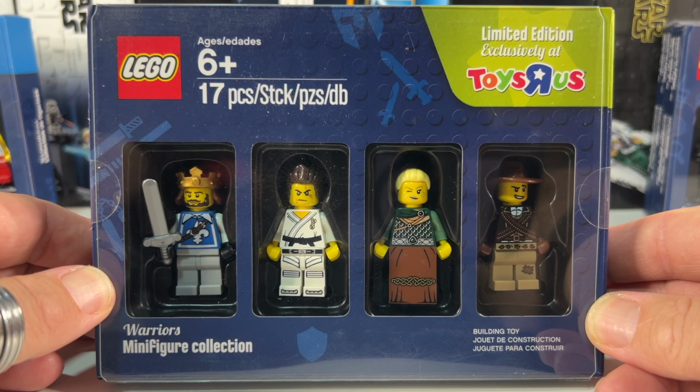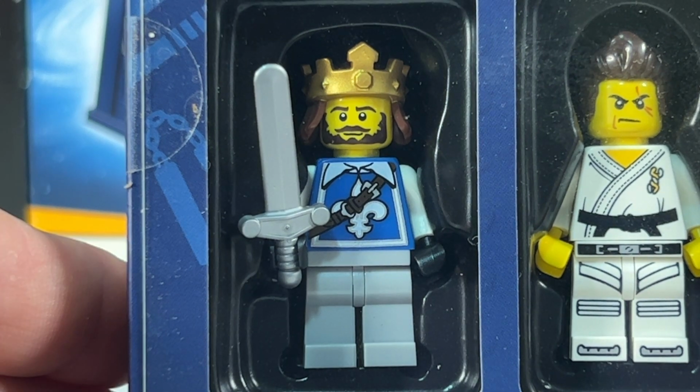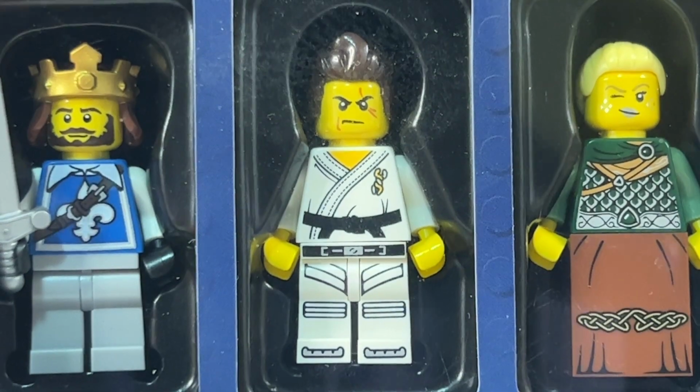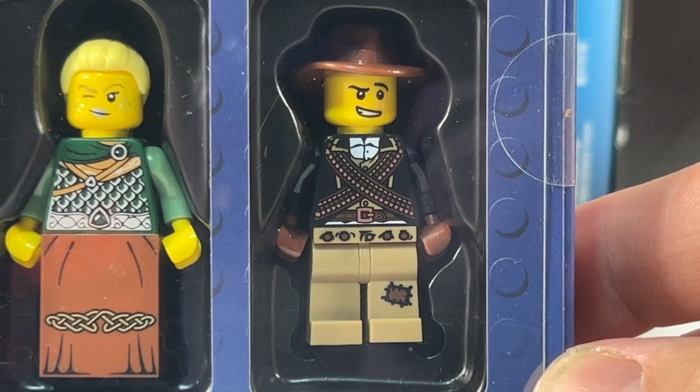And set 2 with the green stripe was the Warriors collection. Again, all unique to this set, and the first one uniquely has an accessory with him, and he's a king with a fleur-de-lis pattern on his torso. Second we have a karate expert. Thirdly, what looks like a Viking warrior who's winking at us, and then fourth a cheeky cowboy.